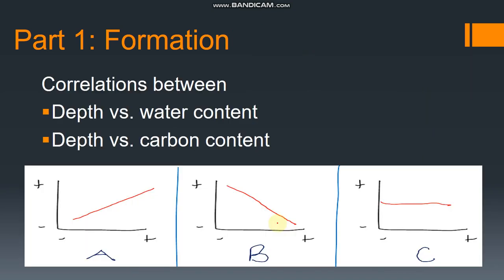So riddle me this. Figure out the correlation between depth and water content. As depth increases, what happens to the water content? And if you guessed B, you're correct. As the depth increases, as it gets deeper, the heat and pressure squeezes out the impurities like water. So therefore, it's low in water content.